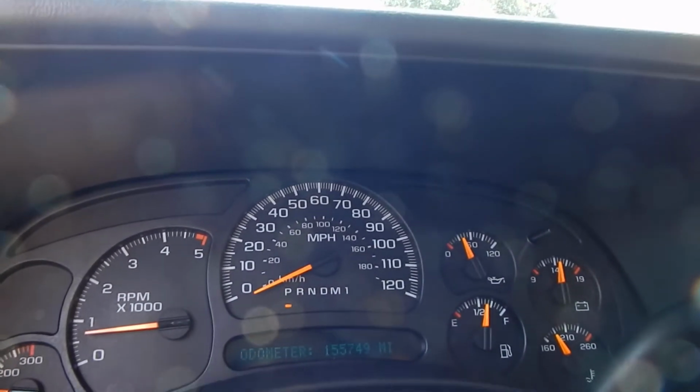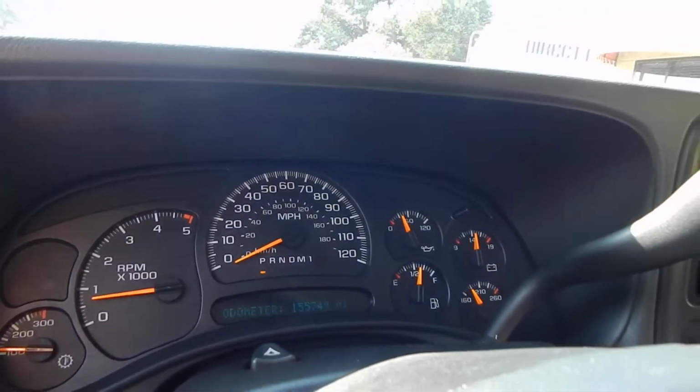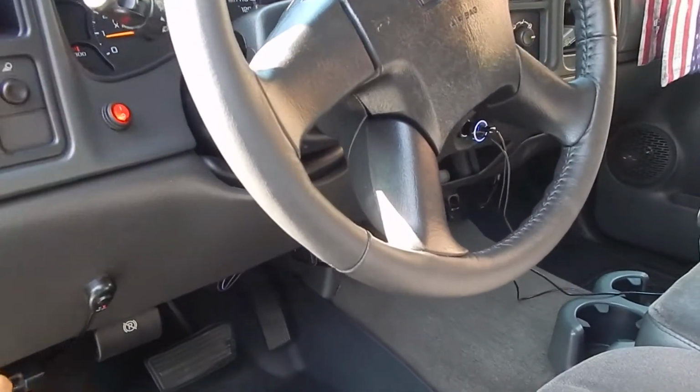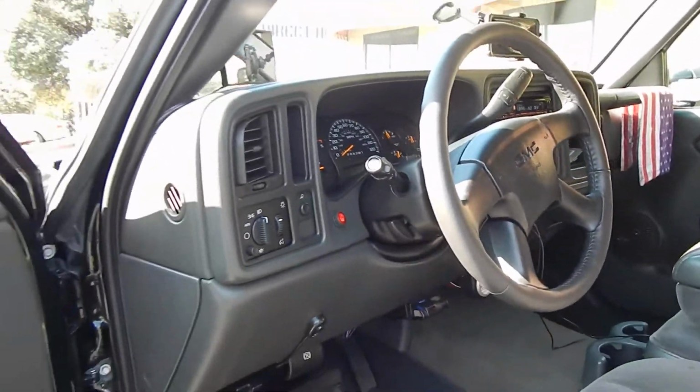As you can see, the vehicle has 155,749 miles on it as of right now. I actually acquired this vehicle with only 113,000 miles, and have owned it for about a year and a half.